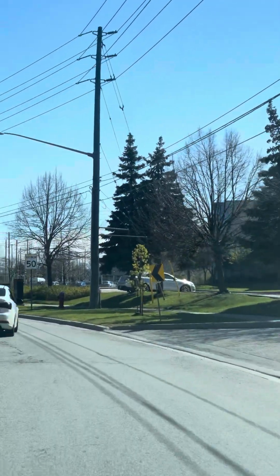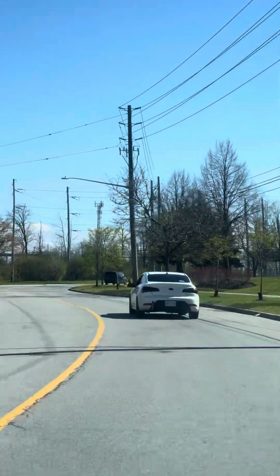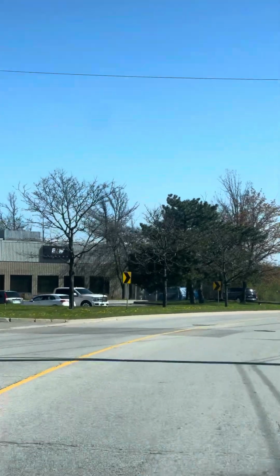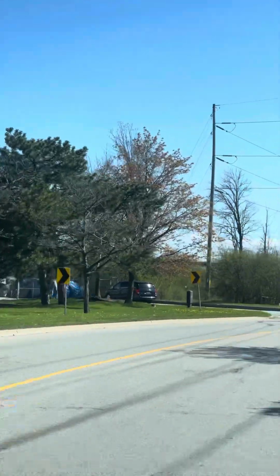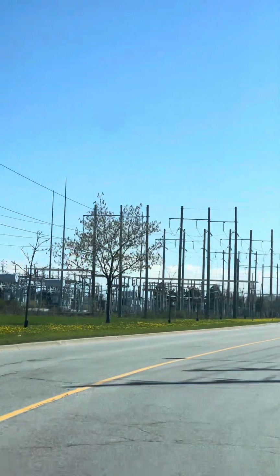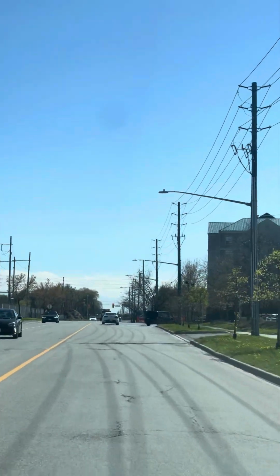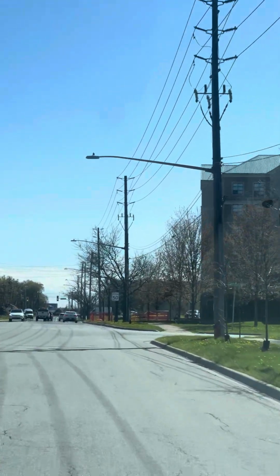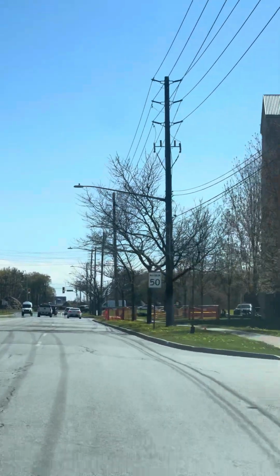Wycroft is 50. The gentleman ahead of me just cut me off. Mind you, they are not taking any test. And at the traffic light, they will ask you to turn right.